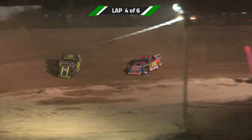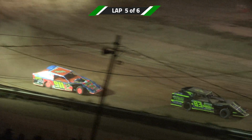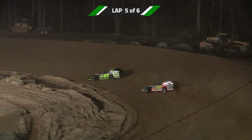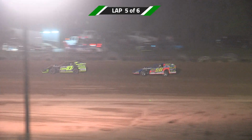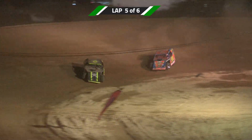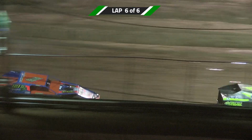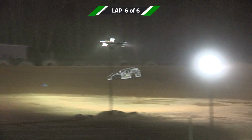Caleb Creech still maintaining that lead. Looks like the battle on the track is between Brent Sloan and Jason Hall, in the 83 and the 911 machines. Caleb Creech pulled out to a 1.5 second lead over Brent Sloan and that 83 machine. White flag, 1 lap to go for Caleb Creech. It's looking like if he doesn't make any mistakes or have any problems, he's going to take the win.